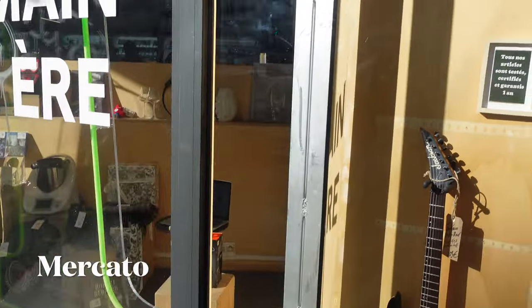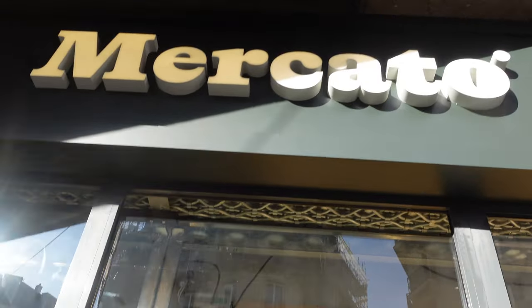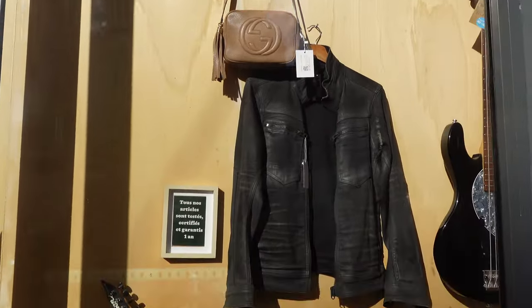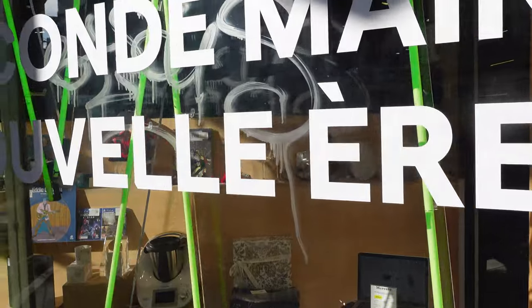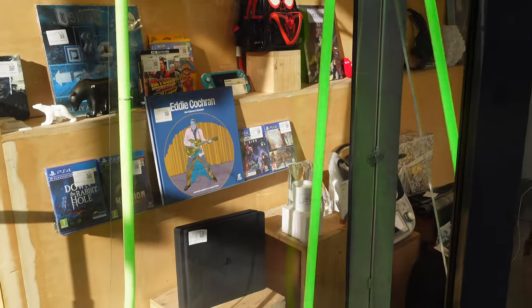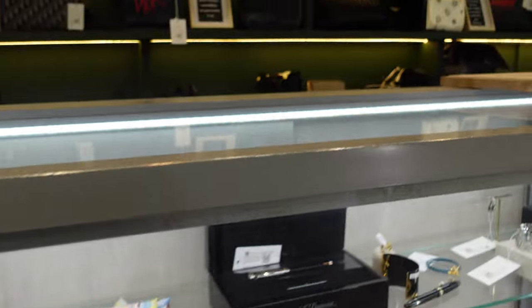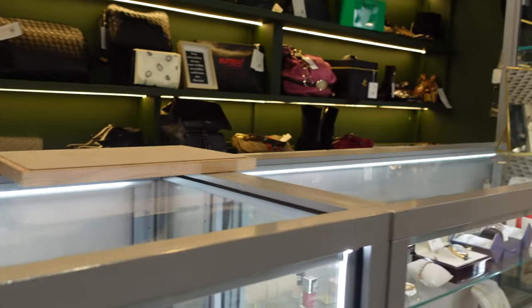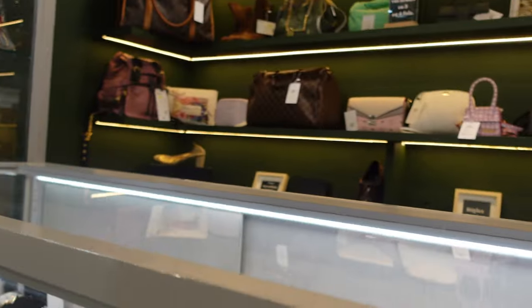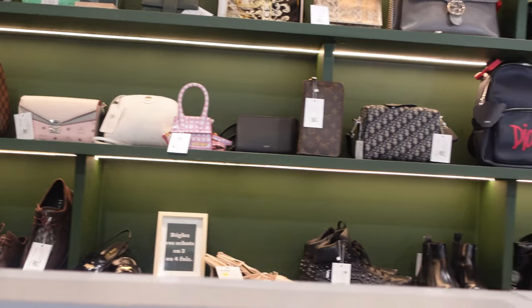Alright, so we are at the second store. This is Mercado. And I'm already seeing some really cute things in the window. But it looks like it's more than just clothing. It looks like it's bags and other things too. Okay, so this looks great. It's got a lot of luxury handbags. Oh, I see one that I like, a mini Jody bag.